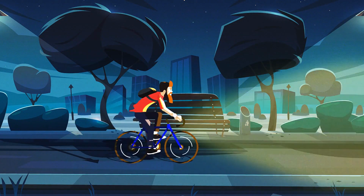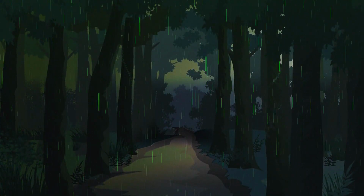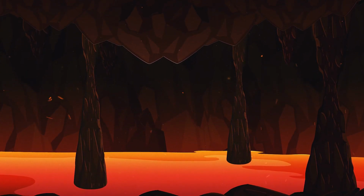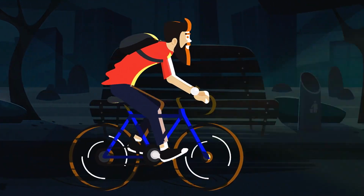Jamie was riding his bike when he came across a junction. The first road was leading to a forest where it was raining acid all the time. The second road was leading to a pitch-black tunnel where nobody could see where they were going. And the third road was leading to a highway where it was so hot that even the concrete road was melting. Which one should he choose?